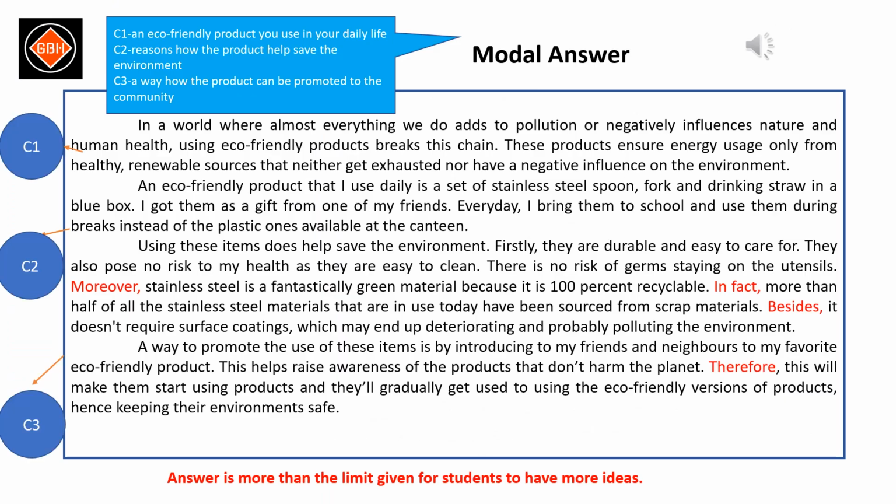In a world where almost everything we do adds to pollution or negatively influences nature and human health, using eco-friendly products breaks this chain. These products ensure energy usage only from healthy, renewable sources that neither get exhausted nor have a negative influence on the environment. An eco-friendly product that I use daily is a set of stainless steel spoon, fork and drinking straw in a blue box. I got them as a gift from one of my friends.